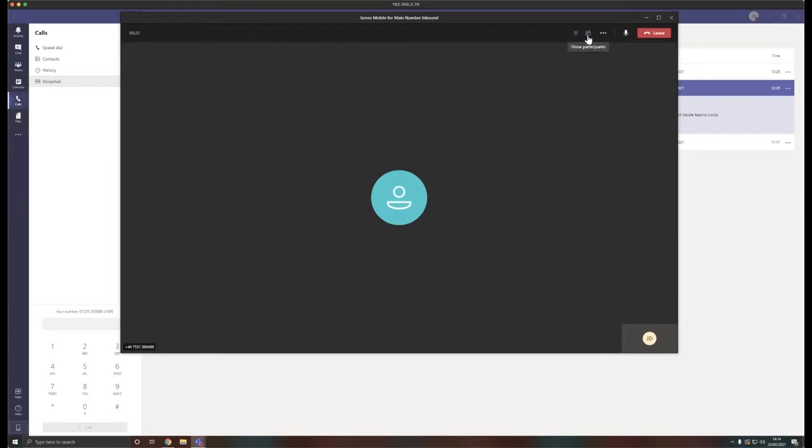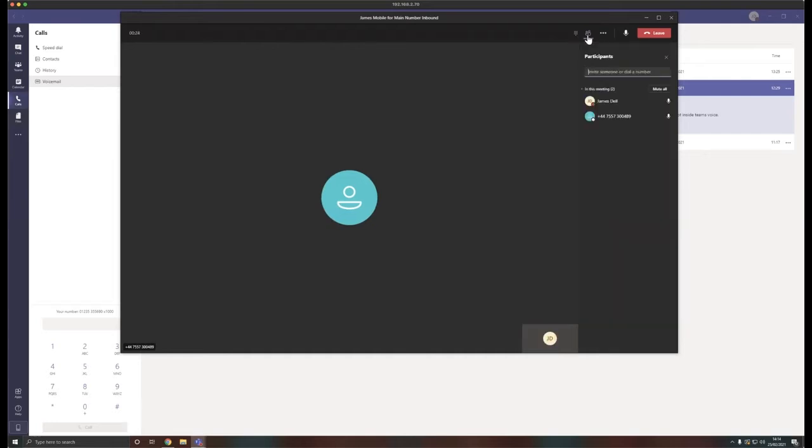Lovely. You've also got the show participants option, which allows you to see. So you can see at the moment you've got James on a call, you've got a call coming in, and James can add me to the call should he want to. I can also dial an external number at that point in this window if I wanted to also add an external number into that call.